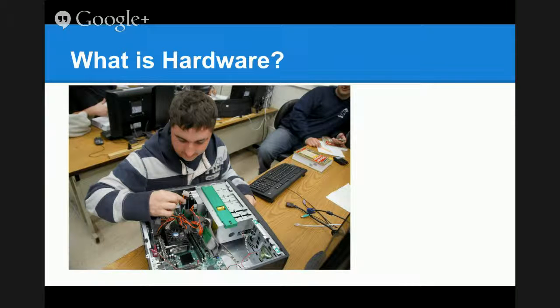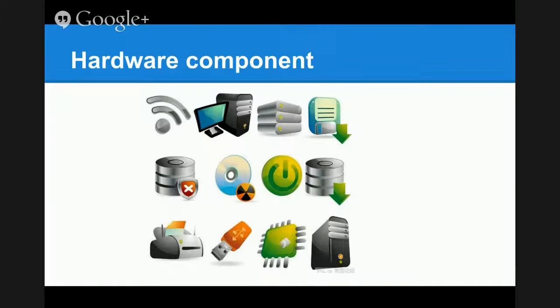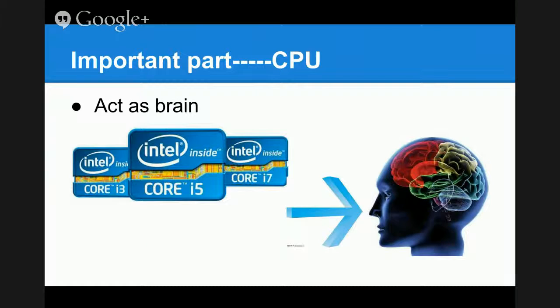Hardware. Hardware in the computer world refers to the physical components that make up a computer system. There are some hardware components. They are the input devices, output devices, the CPU, the central processing unit, and the storage devices, such as the memory and hard disk.